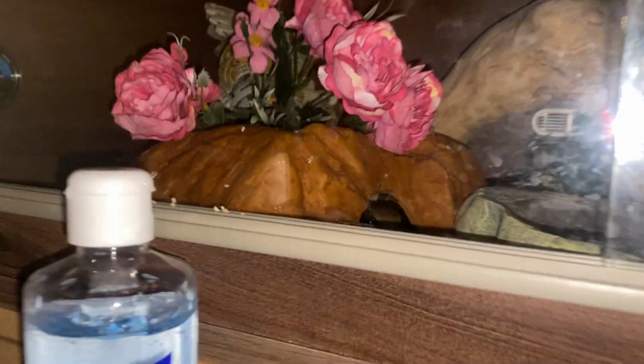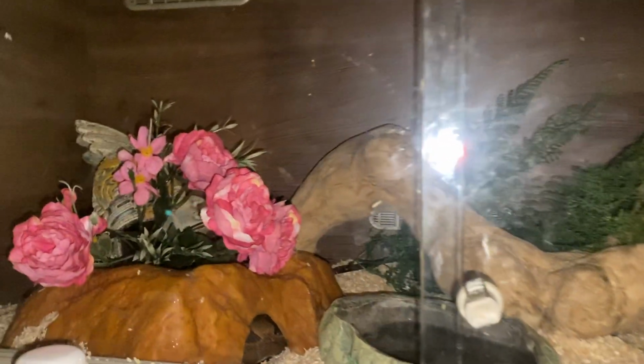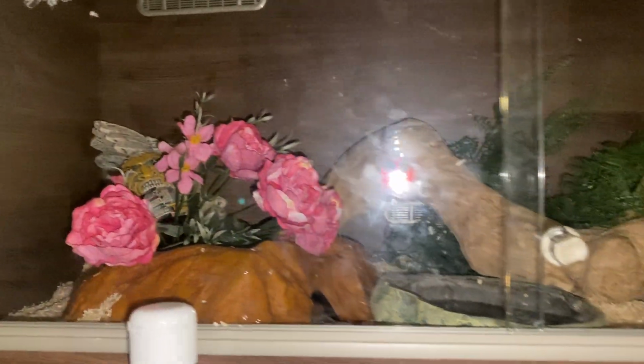He is just a normal royal python, Pastel Xanthic. His viv is very fancy, I've just done this up. But if we move down, we've got Ophelia, who is hard to see, but she's in there. That is a GHI female, so she's actually my third heaviest snake on this list.